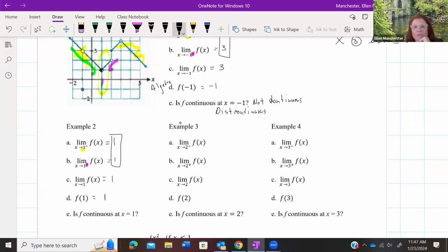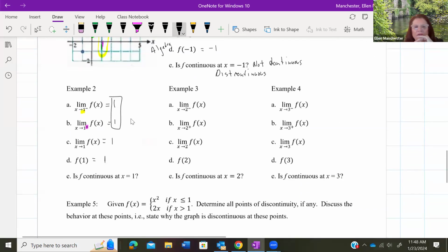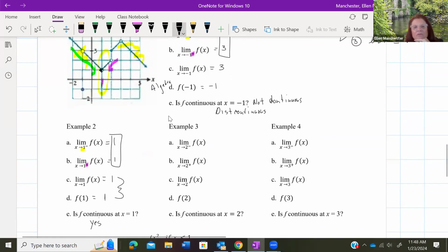Okay, so going over those rules again, we have a limit that exists. We're good there. We have a value that exists. And with this one, the value and the limit are the same. So we're good. We've checked off all 3 rules. So because these are the same, then yes, this is continuous at x equals 1. And you can see it, right? Right at this point, my pencil never leaves the graph.